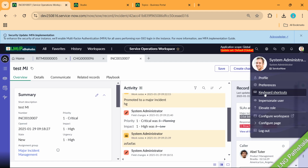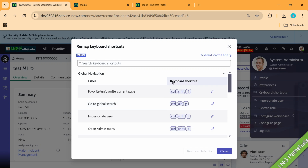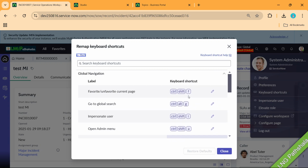Also, keyboard shortcuts have been introduced. So now 2 or 3 new keyboard shortcuts have been introduced for Now Assist as well, and you can revamp as well. What you want on the top, what you want to change, you can do it by yourself. Another beautiful part, nothing to be worried about if you are using only the keyboard, not the mouse, etc.